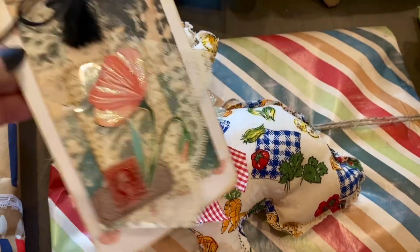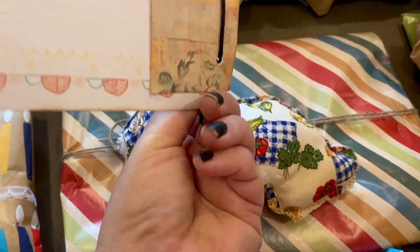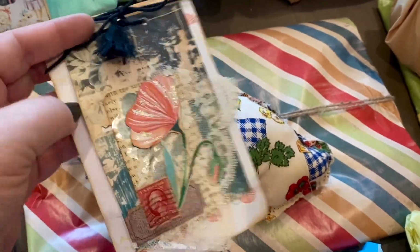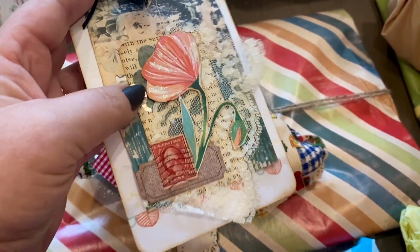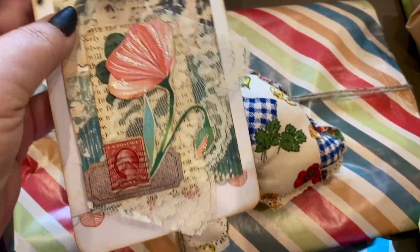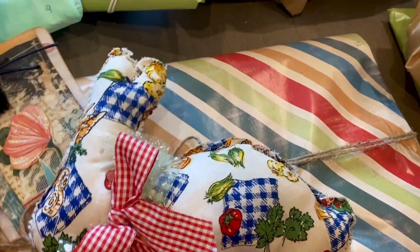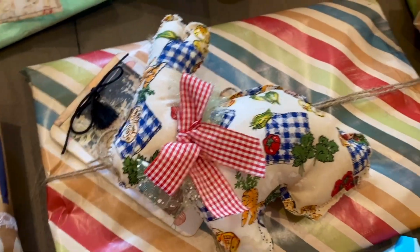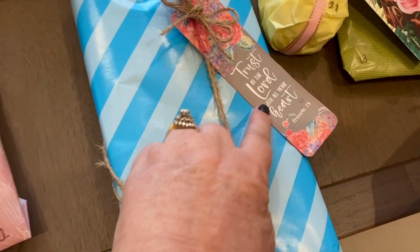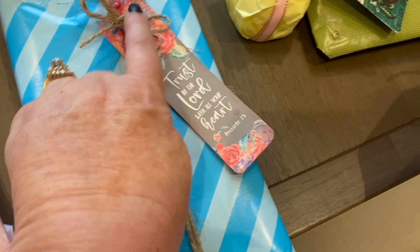And then here is the journal card that I put in with this, which is one of those big Project Life cards. And I just wrapped some paper over it, digital paper that I printed out, and then I layered it all up on the front with lace, with a stamp, with the image, stickled that up, added a tassel and some twine to the top. And so that just tucks right on in there. And this is another one, wrapped with jute, another one of the sweet scripture tags and some flowers.